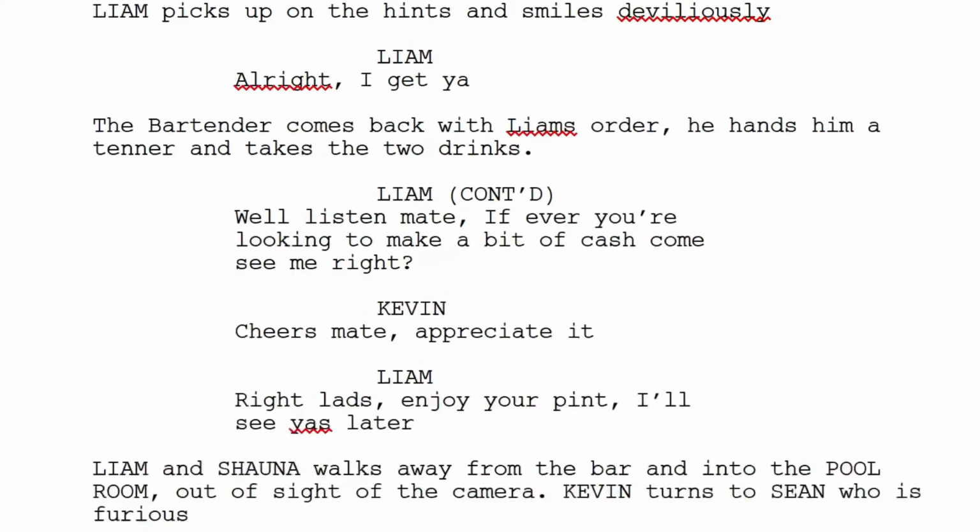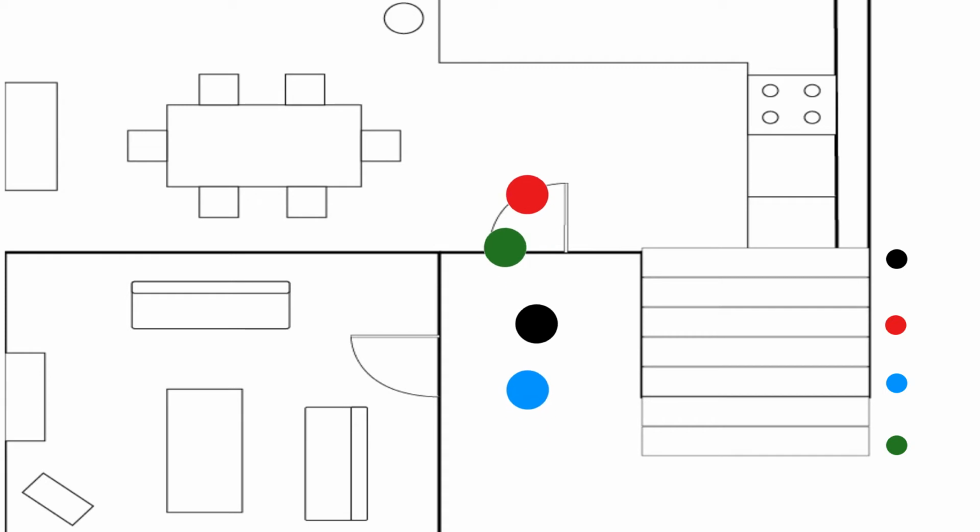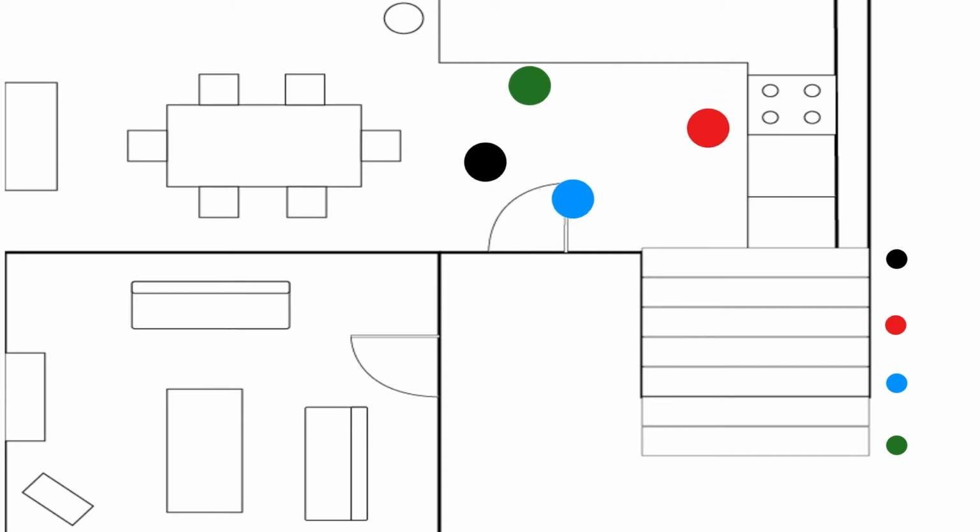Well, first we wrote a script. We then drew out the storyboards for the main scenes within the narrative. Floor plans were done up for each of our locations. This allowed us to plot the movements of actors around the environment and helped us to prepare for filming.